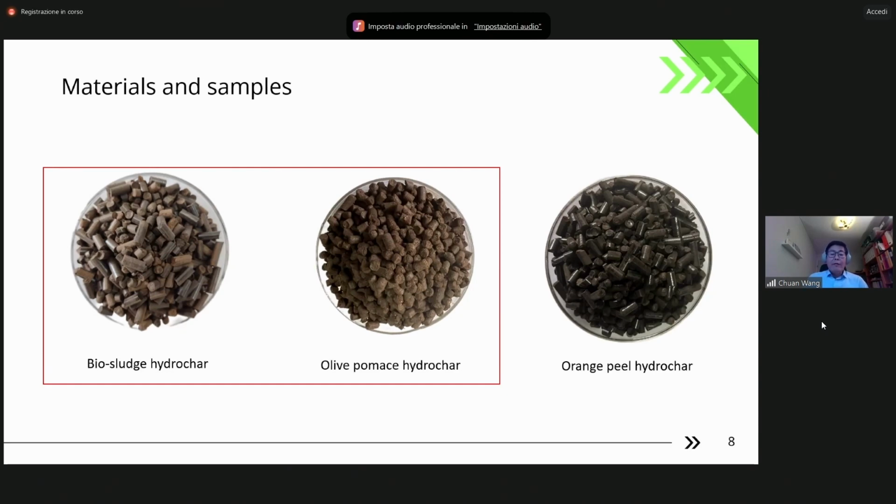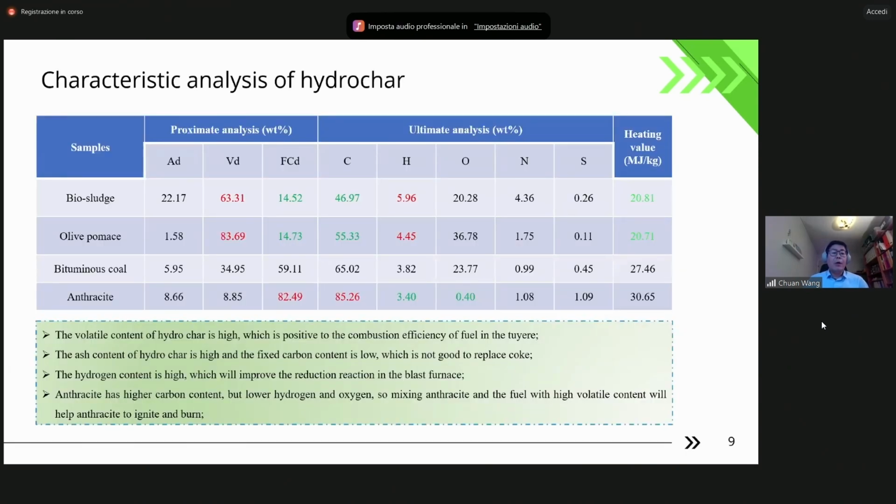So I will present some major work we have conducted. Here is the hydrochar analysis. You can see the hydrochar from different feedstock, and then we compare it to bituminous coal and also anthracite.